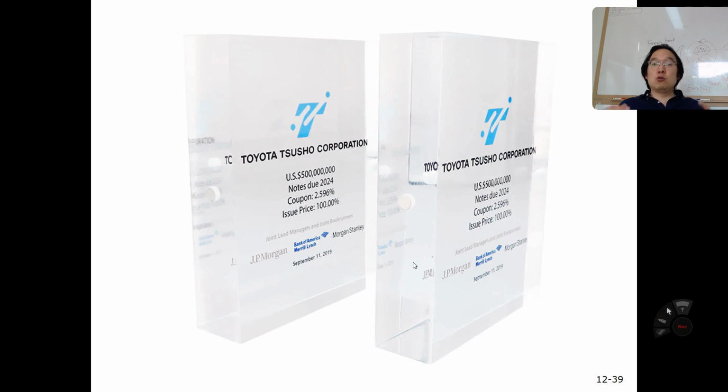Anyway, now other tombstones that you can see: Toyota Tsusho Corporation. I don't know what that is, but it must be an affiliate of Toyota Motors, right? We can pretty much easily guess it. $500 million worth of US dollar bond was issued, due 2024, with a fixed coupon rate of 2.596%, and issue price is 100% of face value. Jointly led by JP Morgan, Bank of America Merrill Lynch, and Morgan Stanley, and it was issued in September 2019.